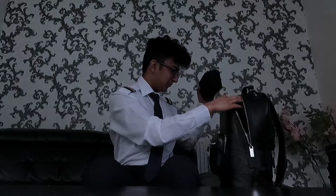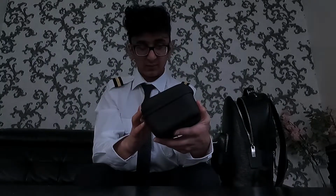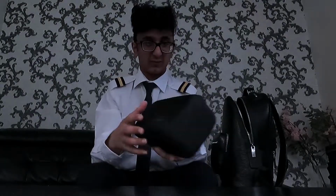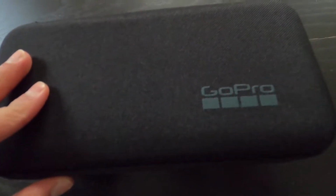The next thing I have in my pilot's bag is my filming equipment, so my GoPro gear. So I use GoPro to film all my flying. So this is the GoPro Hero 9 case. I also use this to hold a Hero 8. Obviously I'm using these cameras now to film, so I can't really show you the GoPros at this moment in time. But I will do a separate video on how I precisely film all my flying and record audio. Not every pilot has one of these or records all their flying, but yep, it's another thing I have in my pilot's bag.